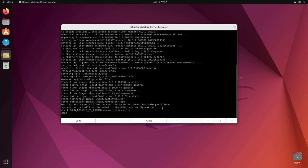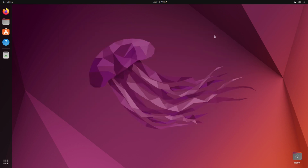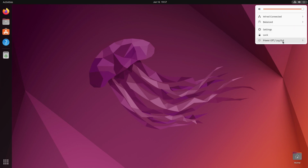And we are done. Just click close, and all you have to do now is just reboot your system in order to start using the newer kernel. And I'll get back to you as soon as the restart is finished.